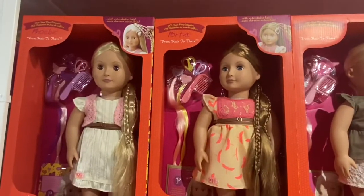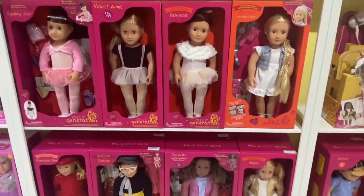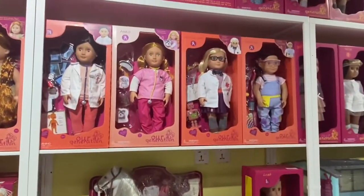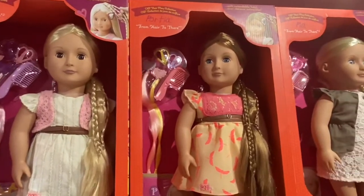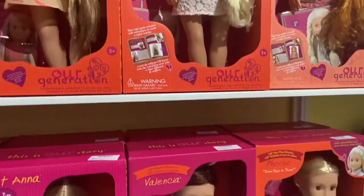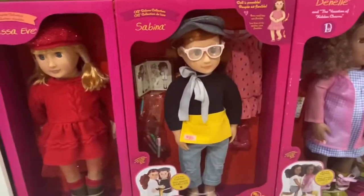So these are the Our Generation doll collections. I have lots of those. In here is Nicola, Anaïs, so this is a POV.